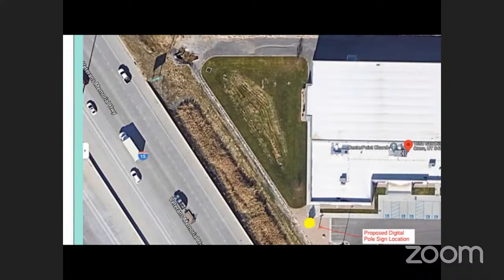Just to address that too, it wouldn't be able to go in that northwest quarter where that gravel is. We've got a public storm drain that goes through there, a 36-inch line, and that's our access road, so we couldn't put the pole sign there. How far south of there could it be placed and be acceptable? You would essentially be looking at that grassy area, possibly, along there. Is that halfway from the north to the south on the property? You see what I'm saying?